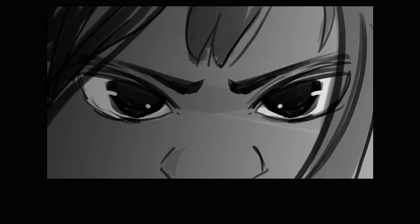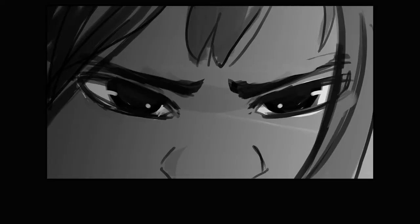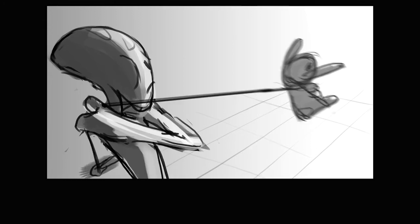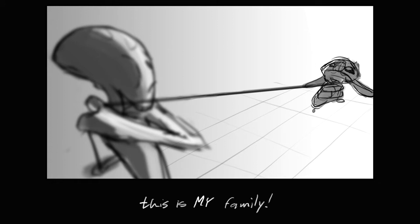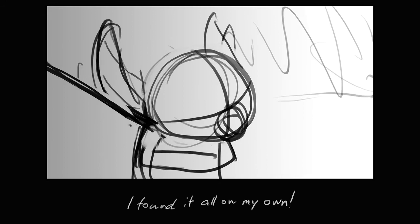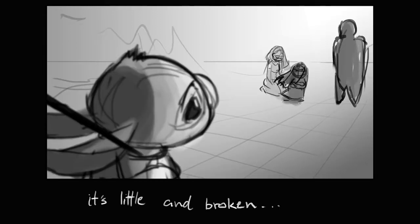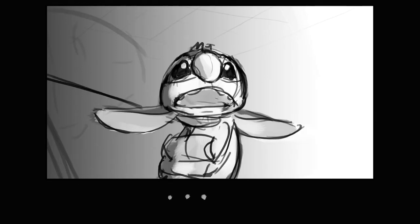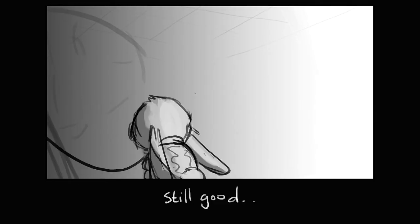So we switch back to Lilo, and she starts to react a little bit, but she's still not saying anything. Stitch still tries to walk a little bit extra, but the councilwoman is still holding him back. So Stitch screams towards her, "This is my family! I found it all on my own!" And then he looks towards Lilo and says, "It's little and broken, but it's still good." Lilo is still just standing there with the wind in her hair being super cool. Yes, still good.